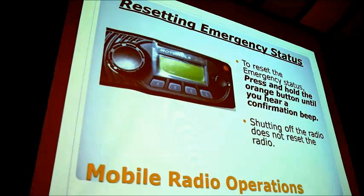Yes, so very good point. So for those of you that may not have heard that, there is a slight delay within the radio system because it is a digital network. You need to push, pause, then talk, PPT. Okay, push, pause, talk. Give it a second. As soon as you key up, give it a second, then transmit your message. Let go of the button.